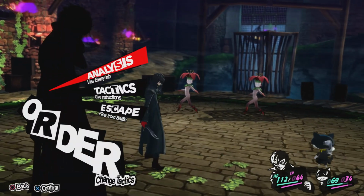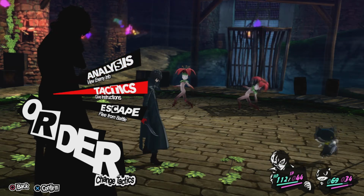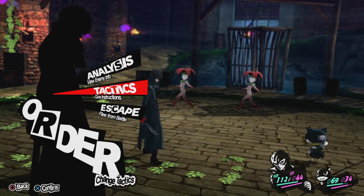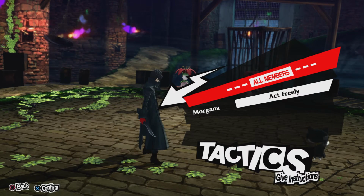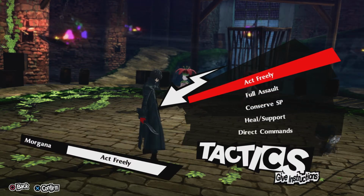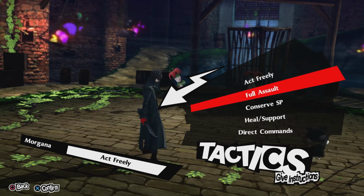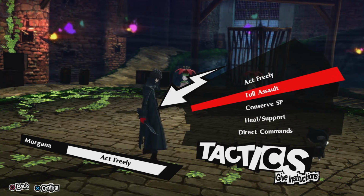Okay. Change tactics. Analysis, view enemy info, give instructions, or flee from battle. What does it mean to give instructions to some... Okay, or, I mean, oh. Oh, wait, can I... So I can tell him what to... Oh! Oh! That's helpful! Oh, that's awesome! That's incredibly awesome.